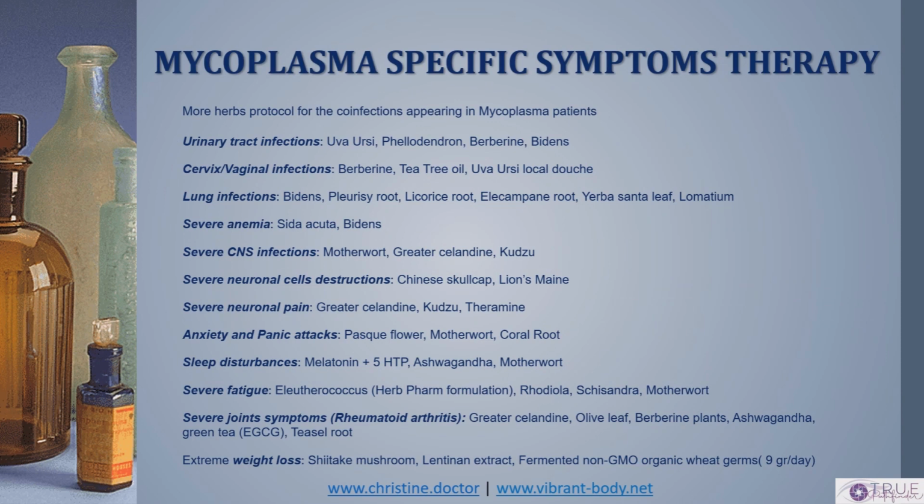And here's a list of other natural remedies that we use depending on the specific symptoms of the patients. For urinary tract infections, we use uva-ursi, phellodendron, berberine, and bidens. For cervix and vaginal infections, berberine, tea tree oil, uva-ursi, and a local douche. For lung infections, bidens, pleurisy root, licorice root, elecampane root, yerba santa, and lomatium. For severe anemia, Sida acuta and bidens.